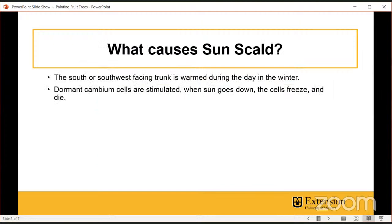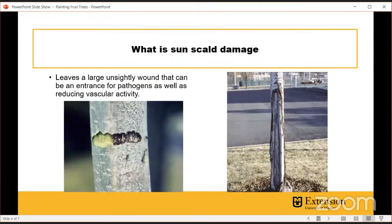It's pretty interesting. There's sun scald and sunburn, but sun scald happens in the wintertime, and that's what we're most worried about. You get nice sunny days, doesn't even have to be that warm, in the wintertime on that south, southwest side. The dormant cells will think that it's springtime, and they will start warming up, becoming non-dormant. And then unfortunately, when the sun goes down, you get that huge difference in temperature, they freeze and burst, causing them to die, which leaves you with the problem you see there on the left, a big dead spot.